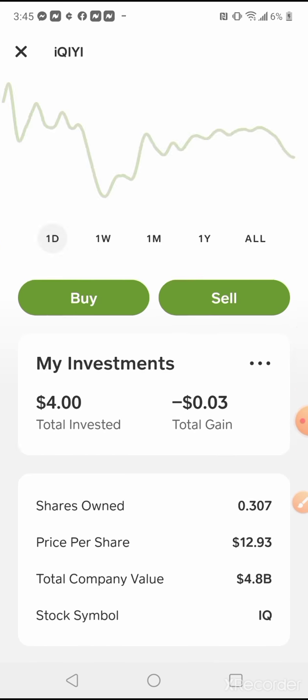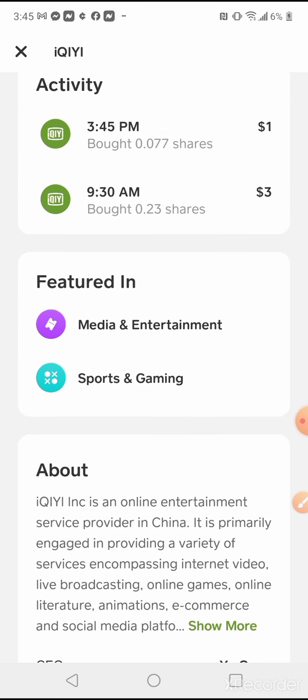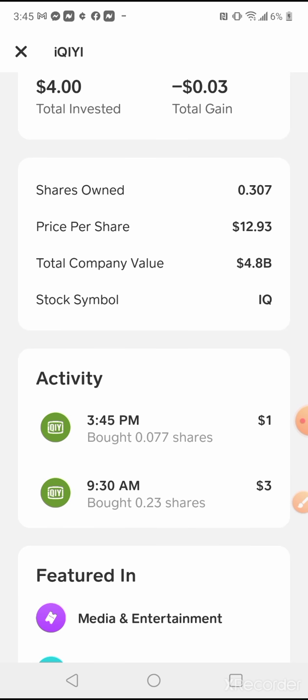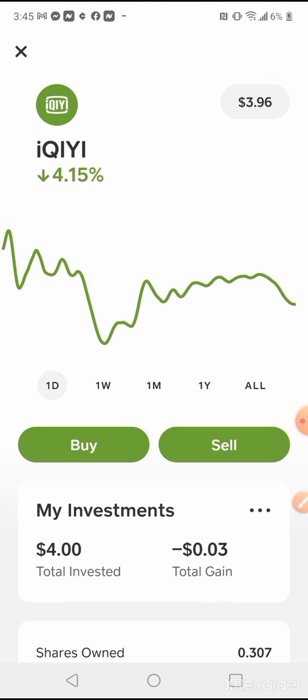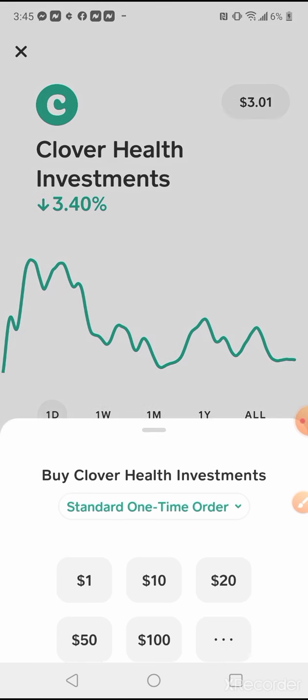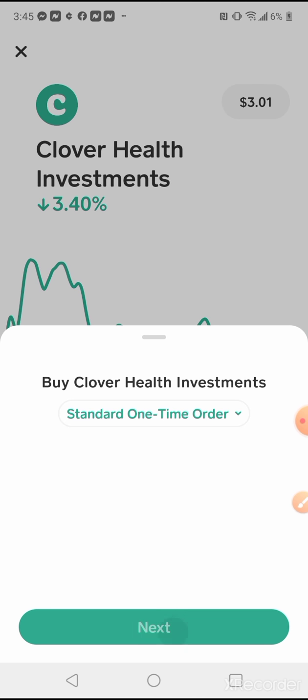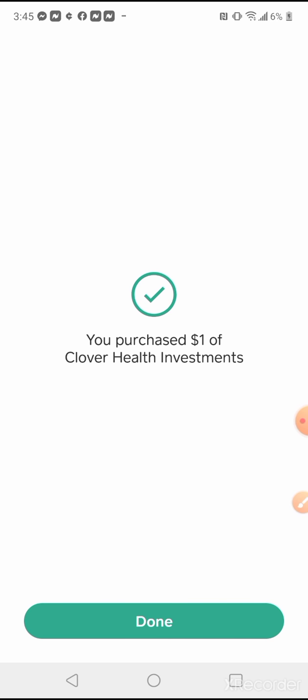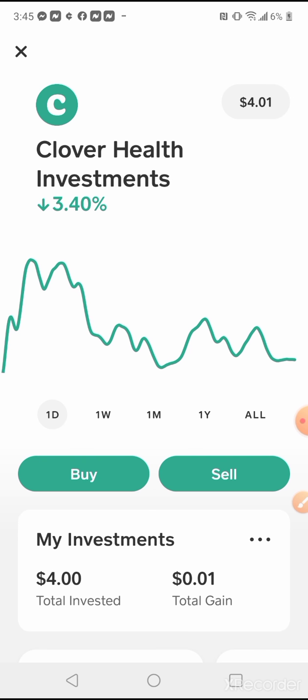Make sure I place that order. Place it. Okay. Good. Everything that's down, we're going to add a dollar. So we're going to dollar cost average. Dollar cost average is a great tool to use on positions that are down.